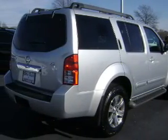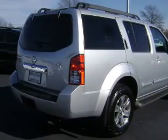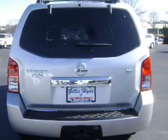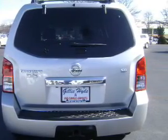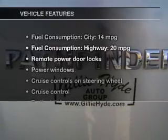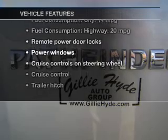The anti-lock braking system will help deliver you safely to your destination. Heated seats are a desirable comfort feature. Enjoy the flexibility of multi-zone temperature controls. Let the outside in with a power sunroof. Plus, enjoy these notable features that are included in this vehicle.